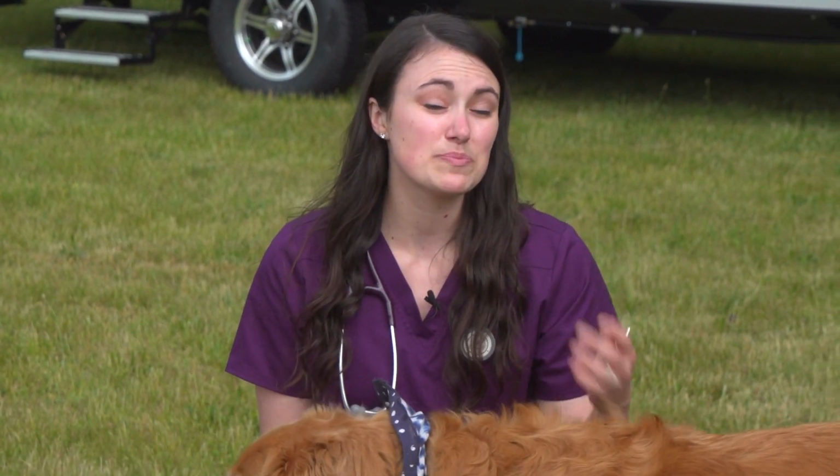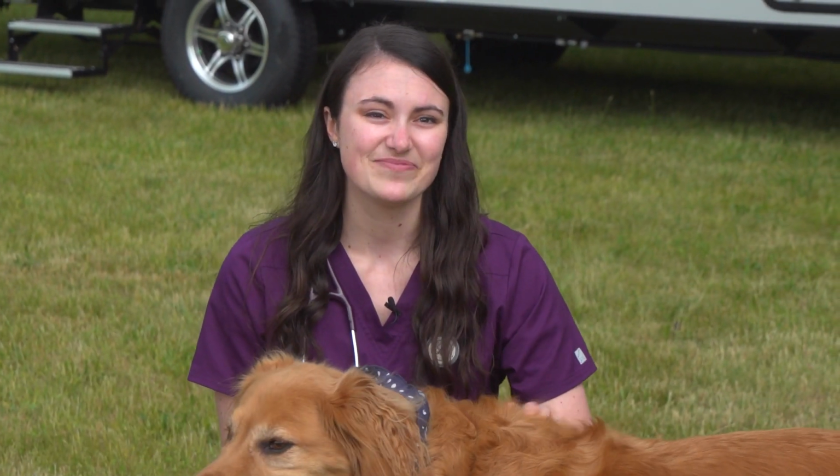Ultimately, the easiest way to prevent a tick bite and the diseases they may carry is prevention, so keep your pet up to date and travel safely.